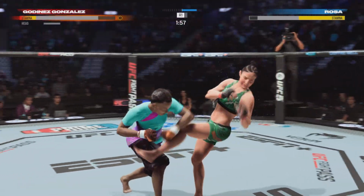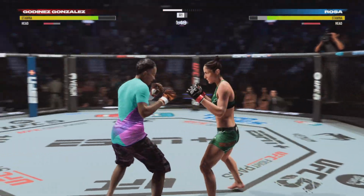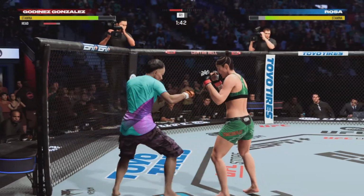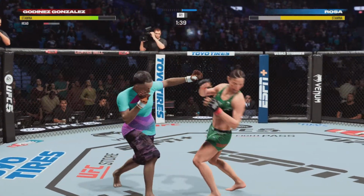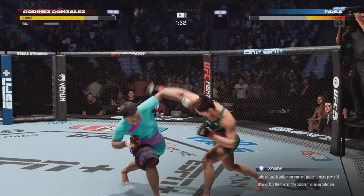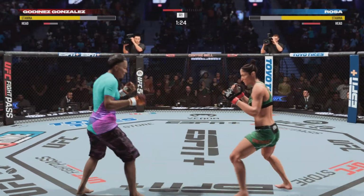Godinez gets caught with that punch. Oh! In a ton of trouble right now. Nice body shot. Oh, man, these are hard. Great tempo to her striking game tonight. She's staying busy and a nice series of punches again there. She's in a great flow state.